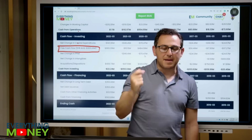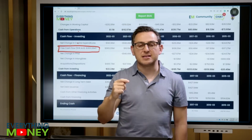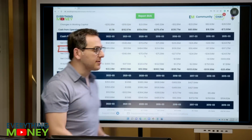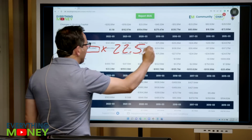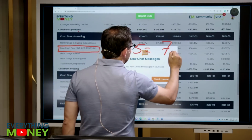Our final metric, pillar number 8, we want to treat the free cash flow similar to earnings and apply a 22.5 multiple to free cash flow the last 5 years, like we did with earnings. So we look at the average of the last 5 years of 355 million, multiply it by 22.5. That's 7.7, call it $7.8 billion.